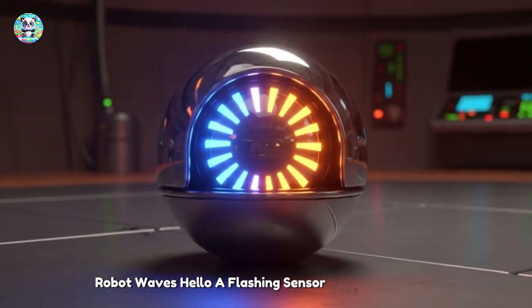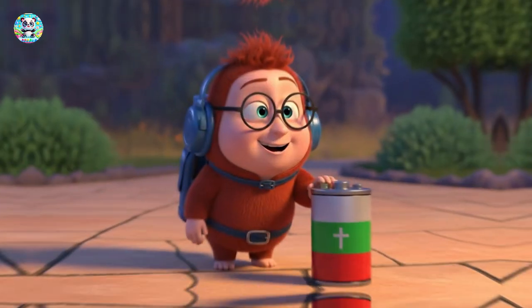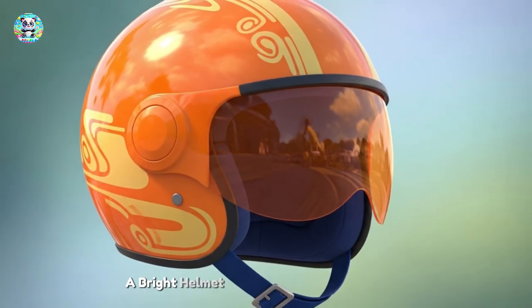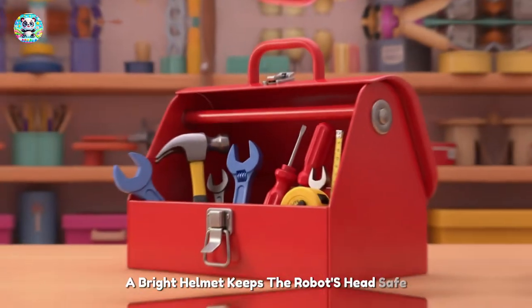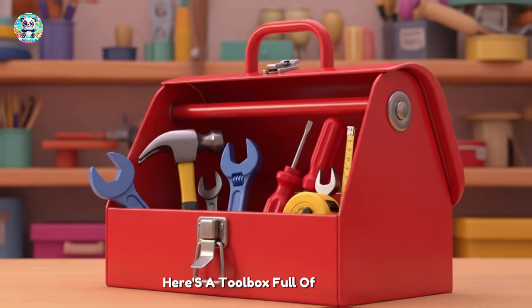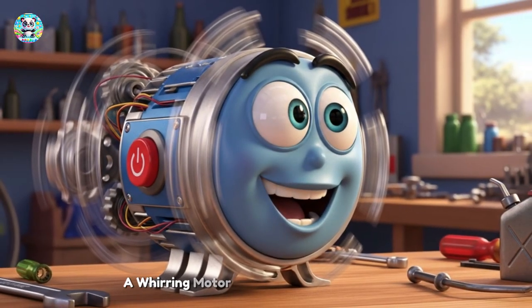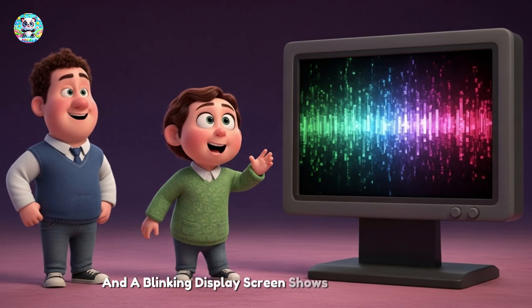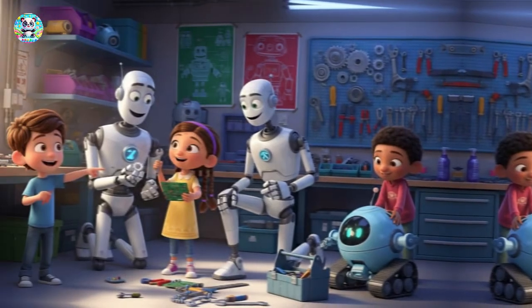A flashing sensor sees what's near. Look at the battery, powers up the robot. A bright helmet keeps the robot's head safe. Here's a toolbox full of gadgets. A whirring motor makes the robot move fast. And a blinking display screen shows robot messages.